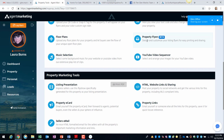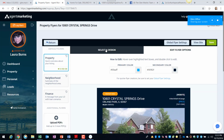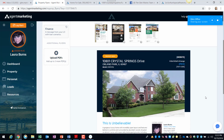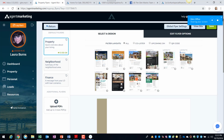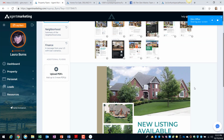Just 2 up from that, it says Property Flyers. When you click on it, you click Select the Design. Does everybody see Layout 1, Layout 2, 3? This was Layout 1 that we looked at. But let's say, for sake of discussion, you like Layout 7. Perfect. The point is, it's not you that should like it. You want the seller to like it. You want to give options.